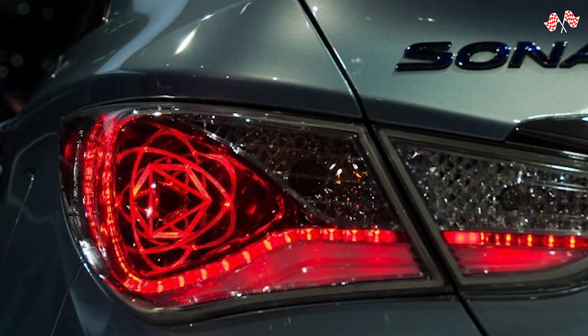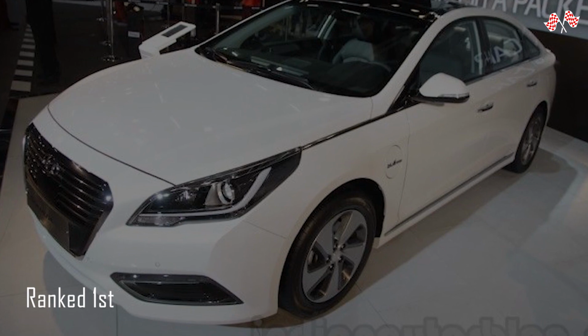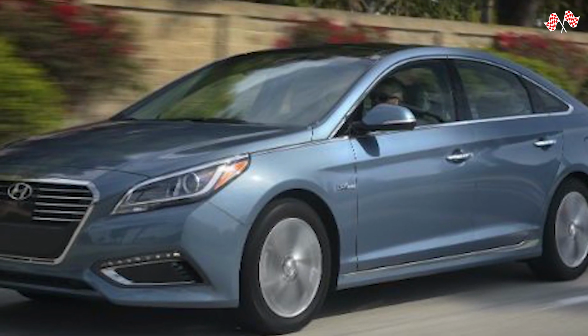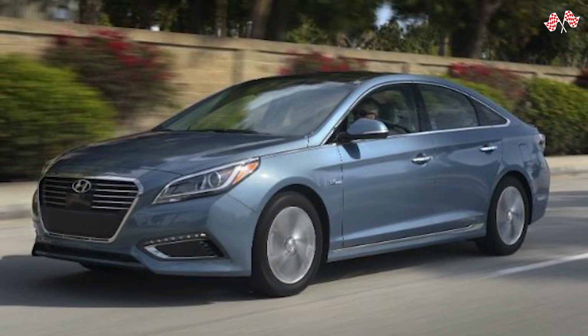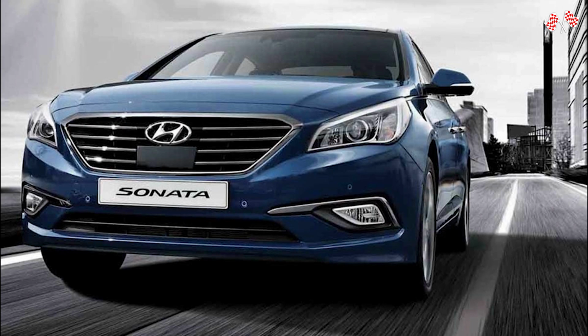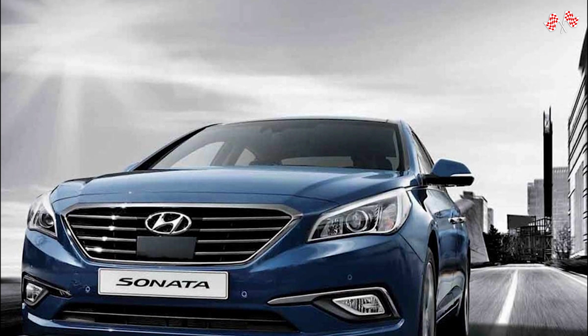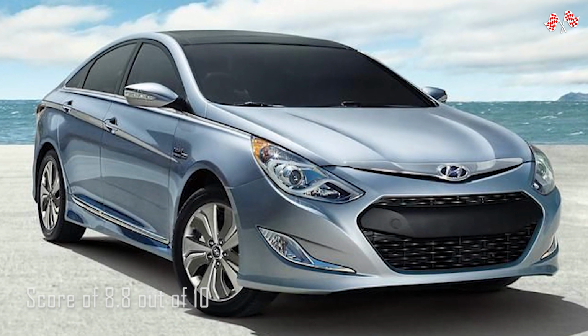Based on its rating in the hybrid car category, the 2022 Hyundai Sonata Hybrid is ranked first. It is a finalist for our 2022 Best Hybrid and Electric Car for the Money Award and the winner of our 2022 Best New Cars for Teens Award. Based on our review of 23 pieces of research and data elements from different sources, the Hyundai Sonata Hybrid currently has a score of 8.8 out of 10.